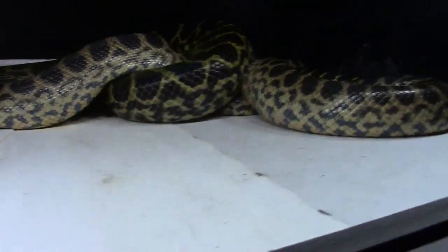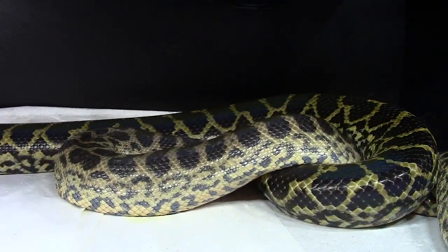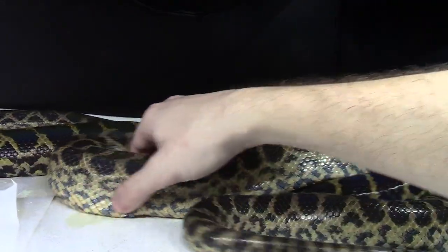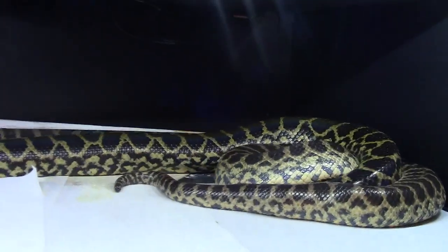I was trying to breed them. I'm not sure if they took or anything like that, but probably not. Hi, baby. We've had Bumblebee since she was a baby. Now she's about 3.